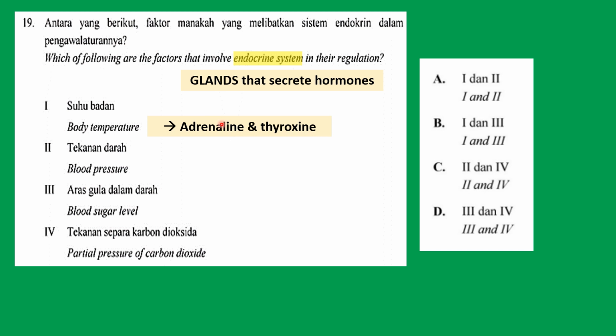Especially when the body temperature decreases below the normal level, when the person is feeling cold, then more adrenaline and thyroxine are secreted to increase the metabolic rate so that heat is released through cellular respiration. More heat is released through cellular respiration that has increased, and this will help to increase the body temperature and bring it back to normal.